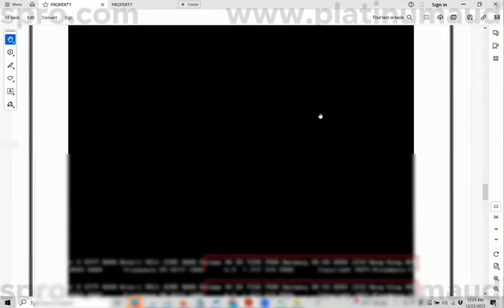Just more additional screenshots here. Just moving right along. This is the collateral groups. So this has to do with collateral, technical information, the bonds here.